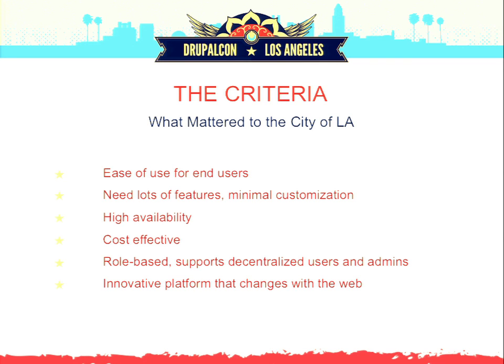We also needed high availability. We're at 94% availability when actually we should be at like 99.99 or 95. Cost effective, obviously we had cuts in people. They wouldn't want to pay a lot for technical solutions either. And so we also wanted departments who were doing stuff on their own to also have access to a system that we maintain so that we enable them to use the system. So we wanted to support different levels of users, not just the non-technical users, but also developers. And of course, we didn't want to be stuck with something for the next 10 years that wouldn't grow with the web. So that was our criteria.